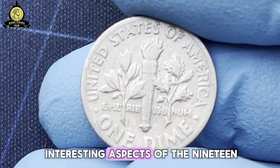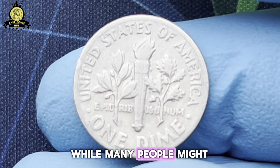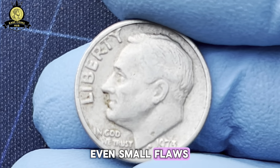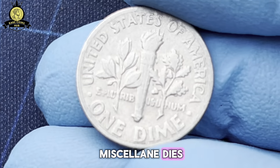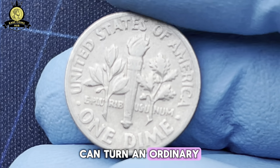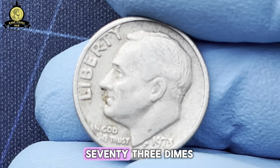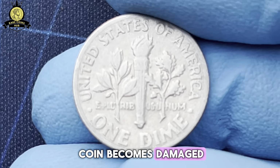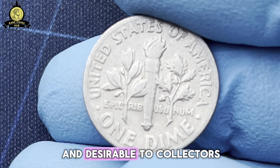One of the most interesting aspects of the 1973 dime is the occurrence of specific error coins. While many people might see a dime from 1973 and think little of it, collectors know that even small flaws can elevate a coin's value exponentially. Errors like double strikes, misaligned dies, or off-center impressions can turn an ordinary coin into a rare treasure. The 1973 dime is no exception. Some of the more notable errors found in 1973 dimes are those with die cracks, which occur when the die used to strike the coin becomes damaged. These cracks can create distinctive markings on the coin, making it more valuable and desirable to collectors.